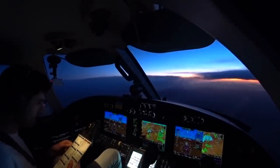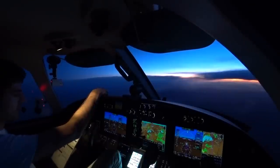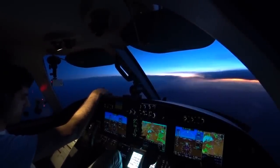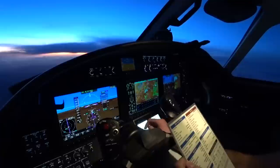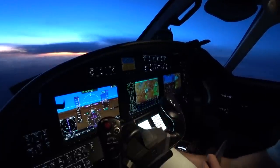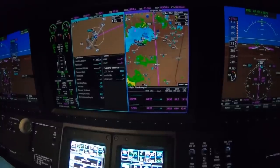Okay, descent checks, windshield defog is on. We got the defog on and the windshield bleed air switches, that's helping the cockpit not get all fogged up. Pressurization is checked. Altimeters are good. Exterior lights are good. Everything's looking good. We'll get the landing data in. Predicted weight. We're going to be landing 2-1 left.